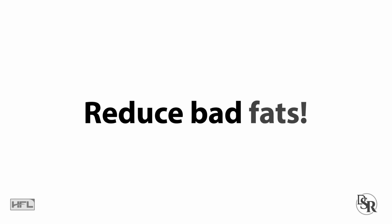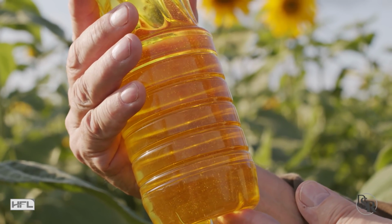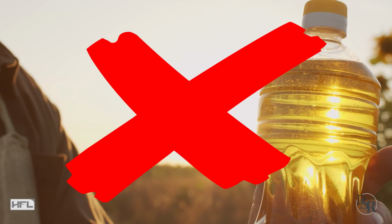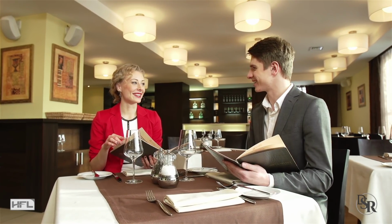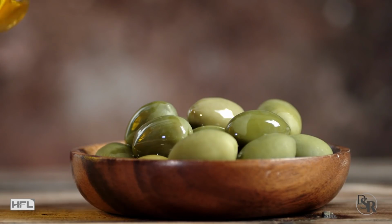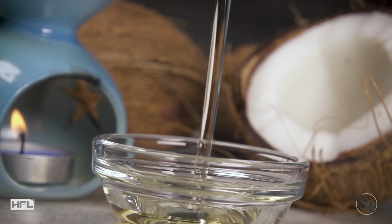So my suggestion is to reduce the bad fats, such as the seed oils, like soybean oil and corn oil and cottonseed and sunflower and safflower oil. You want to try and eliminate vegetable oils and processed fats. Unfortunately, these are usually found in all those packaged foods, and also when you go out to eat at restaurants, because they're cheap oils. I keep it simple, and basically I stick to the good fats such as extra virgin olive oil, some MCT oil, coconut oil, avocados, and fish oil.